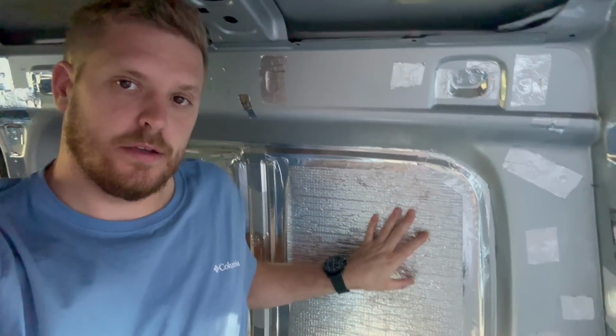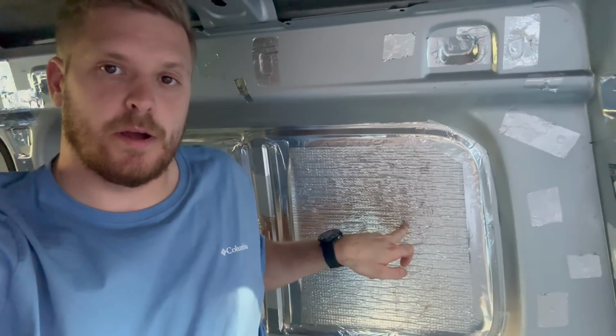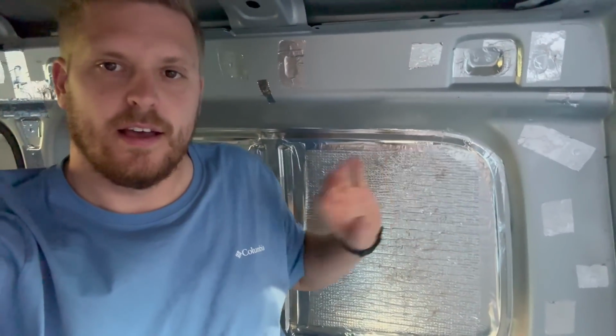These rear quarter panels had this thermoliner insulation on it. As you can see, I've already done a little bit. I had a bit of spare time, so we've already made a start on it. But yeah, the van was the level that we thought it was.